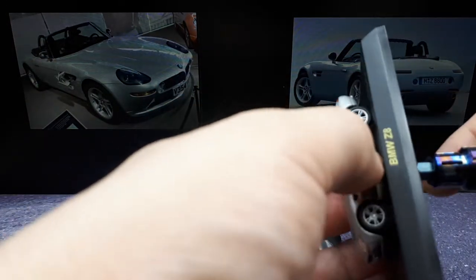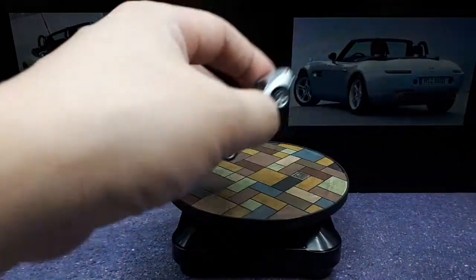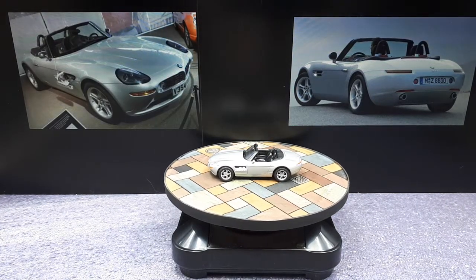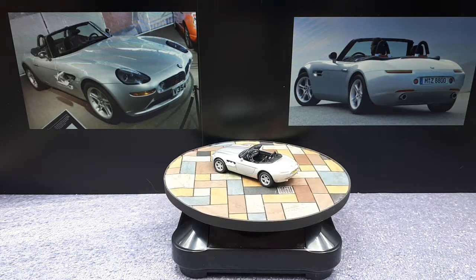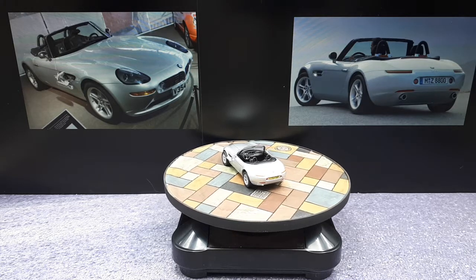So just talking about the normal Z8. The normal BMW Z8 came out in the year 2000 and ran up until 2003. It was originally styled by Henrik Fisker, who later on made his own cars. And it was a styling exercise to celebrate the famous BMW 507, so kind of like a retro styling exercise. And they ended up making it, of course.